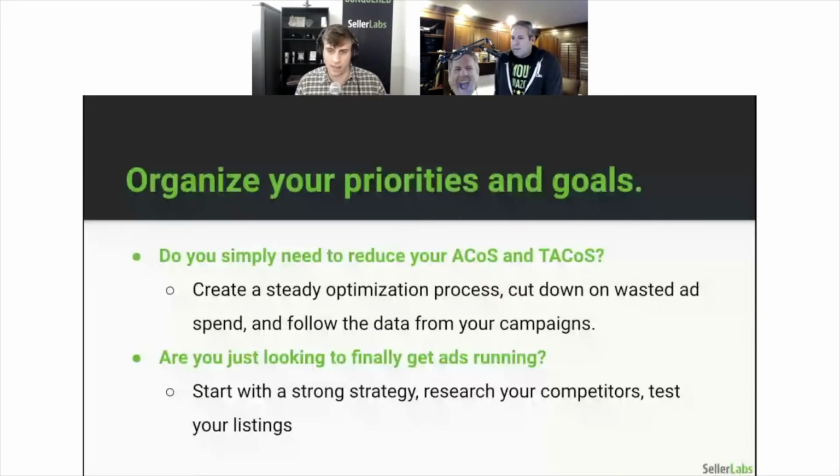Really dive into your campaigns, your auto targeting especially, and find out what's working, what's not working. Move things over from the auto to the manual, take advantage of that to lead to more sales, and really invest in what's already working for your account.